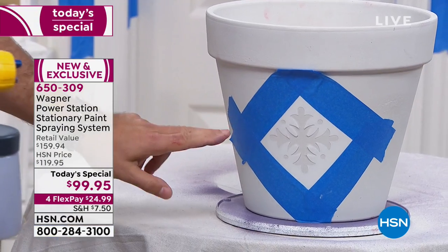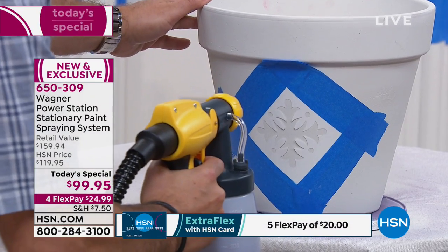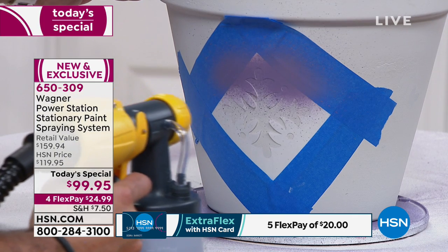What we've done here is we put a stencil on this pot. Now you can put the stencil on anything you want. But I want you to see, as much as I pull the trigger or as little, it comes out very, very delicately.